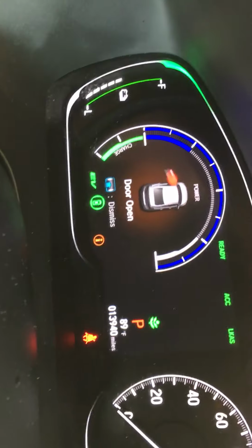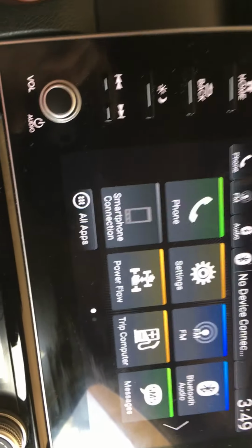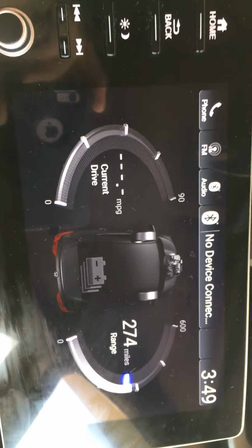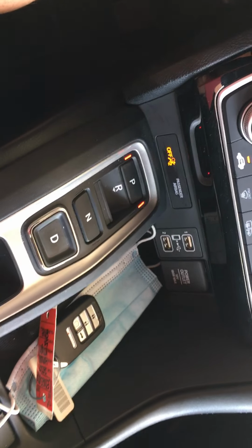Let's see, right there in the middle, you can see 13,900 miles, so we're driving it like everything. Let's see, we'll go power flow, current drive. We've not went anywhere, so that's where we're at. You see, we've got plenty of leg room up front. Sporty car on the inside.